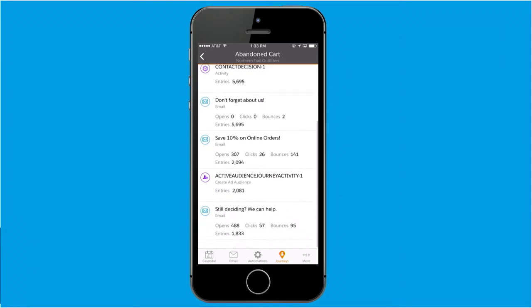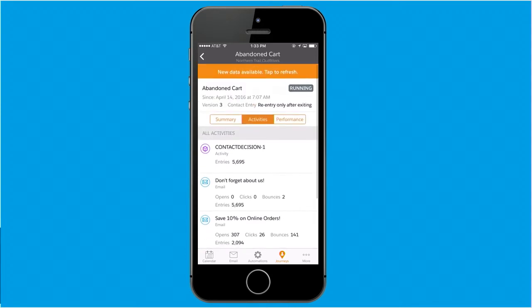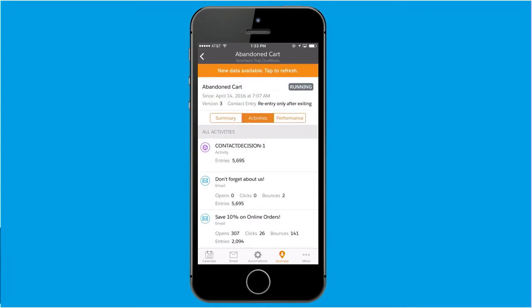Within activities, I can actually see all my activities that are planned, and I can see them via a descending order. So I can say that, all right, this is the email within the journey that most people went through or consumed, or what do you want to call it. And then I can kind of see all the different activities based on that.